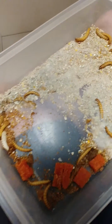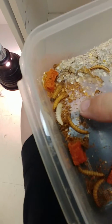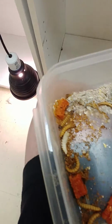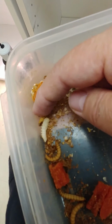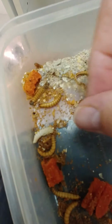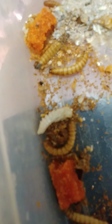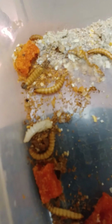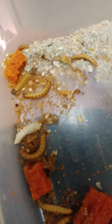Mealworms are beetle larvae. Oh, here's one that's turned into a, see the little pupa? It'll really wiggle. That must have just happened today. You can kind of give it a little focus. Anyway, these are a couple of the stages.